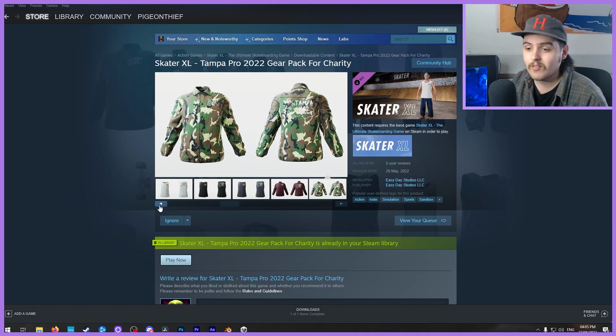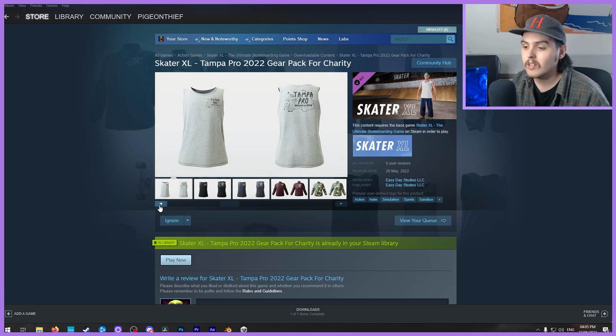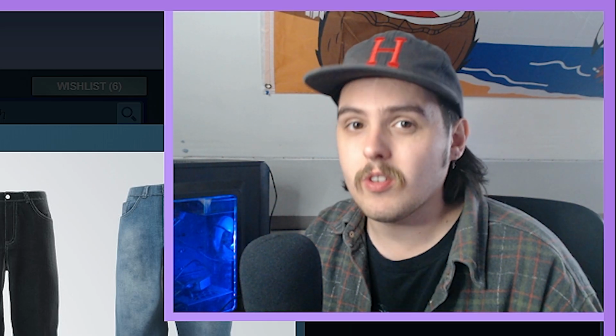Obviously, that still doesn't take away the fact that $10 is still $10 and not everybody can afford $10, especially $10 to drop on something that only comes with a few things of gear and just some reskins of the same gear. Personally, I would like to see this priced at $4.99, $5, I think would have been a better price, considering that this is all you're getting, basically. I guess that's up to you to decide whether or not you think this is worth $10 or not.